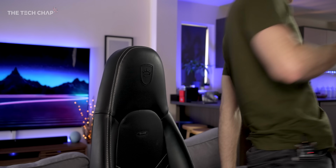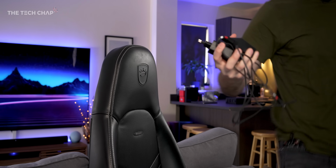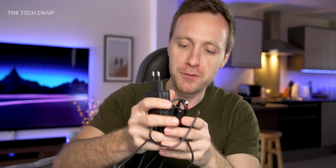Hang on, one more thing I want to show you, which I've got over here. A whole bundle of cables. The chargers. This is really interesting actually. They both come with 65-watt chargers in the box, so they top up pretty quickly. It takes like 30 to 40 minutes.